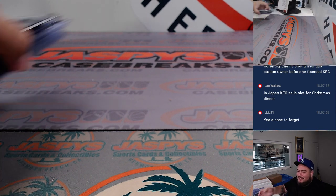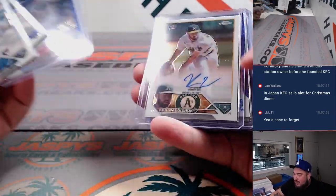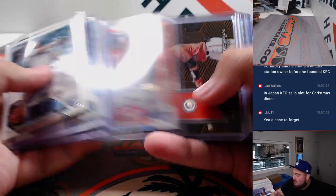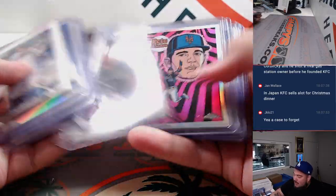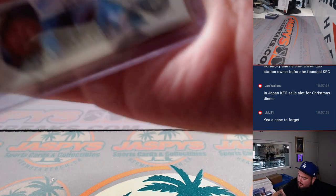Yeah, definitely a case to forget, unfortunately, guys. Hopefully we make it up, but again, it's good color here towards the end, just wasn't the biggest players. Got a variation, got a case hit, Stowers, but yeah, just one of those cases, man, unfortunately. But we'll make it up here in the next one.